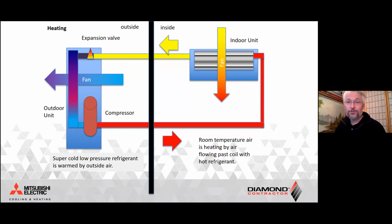And relatively low pressure is like 100 psi, which seems like a pretty high pressure, but that's pretty low pressure for these systems. And 400 and slightly above that is about as high as it gets in normal operation. And so the refrigerant, let's imagine we're starting at the top of the cycle where this yellow arrow is.